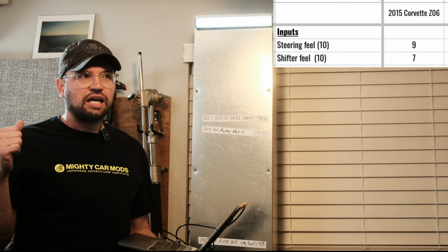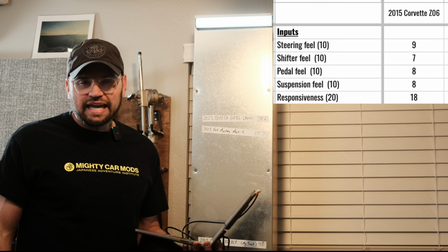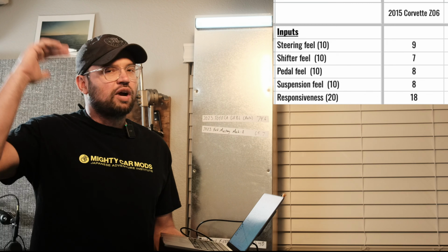For pedal feel, it gets an 8 out of 10. For suspension feel, it gets an 8 out of 10. For responsiveness, it gets an 18 out of 20. Super responsive, right up there with the very best.